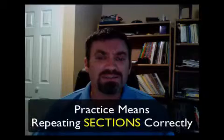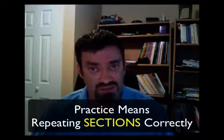Second, practice means repeating sections correctly. For the earliest beginners, the pieces are really short, so they can just about play the entire piece as a section. But even with short pieces, there's going to be a place somewhere in the music that gives them a little hiccup. It's going to trip them up just a little bit. So it's important to identify those spots and isolate them. If you're having trouble with the last 6 notes of a piece, let's just work on those last 6 notes. Make sure you're doing it correctly, and we'll work on that section.